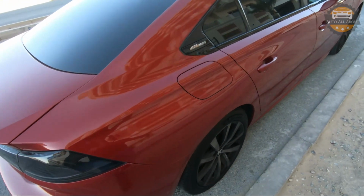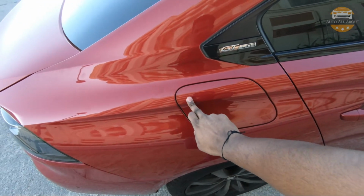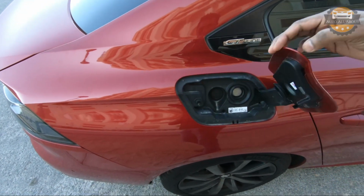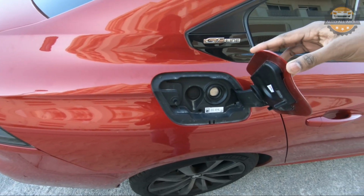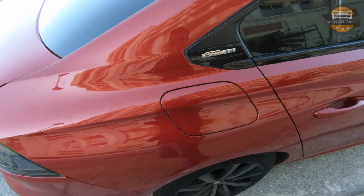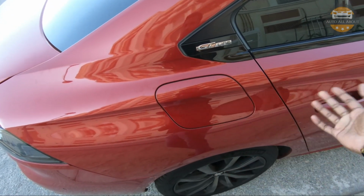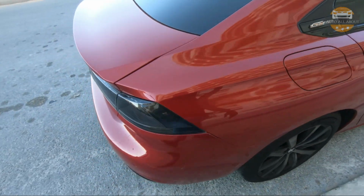Coming to the side, as you can see, the fuel lid is opened manually from outside, which is a capless design. So to open the fuel lid, we don't have any controls from inside the car. We will have to switch off the engine and come out to open the fuel lid in this car.